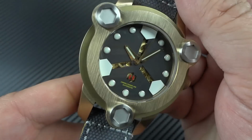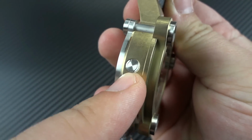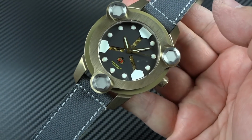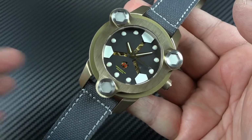You've got a sapphire crystal, you've got an automatic helium escape valve, and included in the packaging, they're giving you an extra strap and all the tools you need to change out everything on this watch.